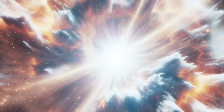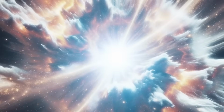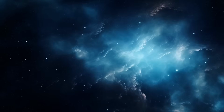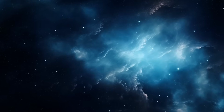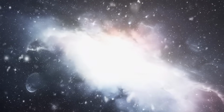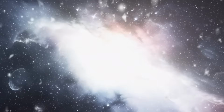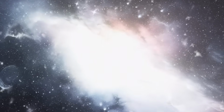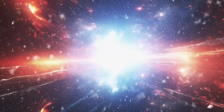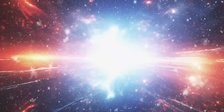In the case of Westerlund 1-26, this process has caused the star to swell to over 1,500 times the radius of the Sun, its outer envelope puffed up to a size that defies human imagination. The enormous surface area and relatively cool temperature compared to smaller, hotter stars give it a deep red hue, making it an unmistakable giant among the stellar population. The red supergiant phase is both dramatic and precarious.